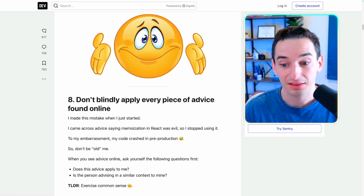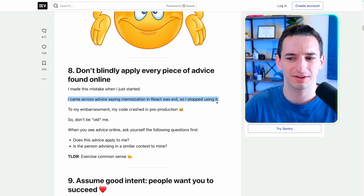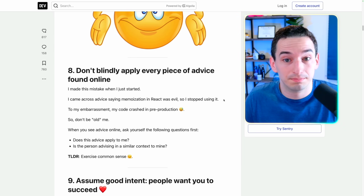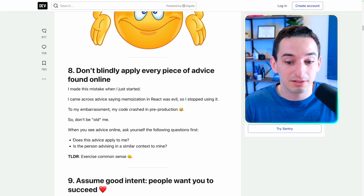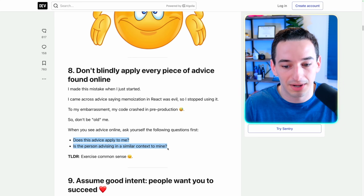All right, don't blindly apply every piece of advice found online. I made this mistake when I started. I came across advice saying memorization in React was evil, so I stopped using it. Yeah, I think I've seen this advice too before, and at times it can be good advice, but at times it's bad advice. And it says here, his code crashed in pre-production, so don't be blind. So think about, does this advice apply to me? And is the person advising in a similar context to mine? Exercise common sense. Yeah, I agree with this.